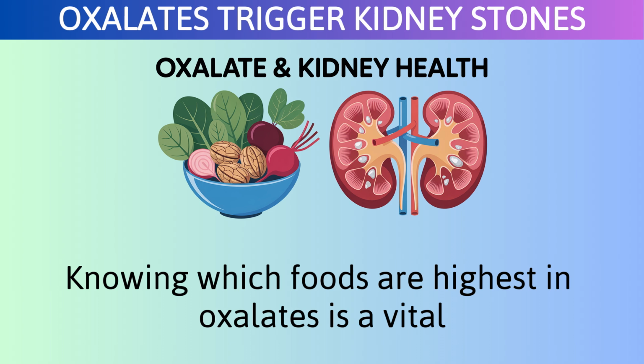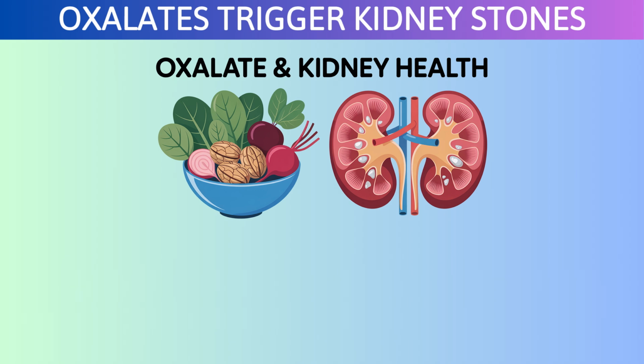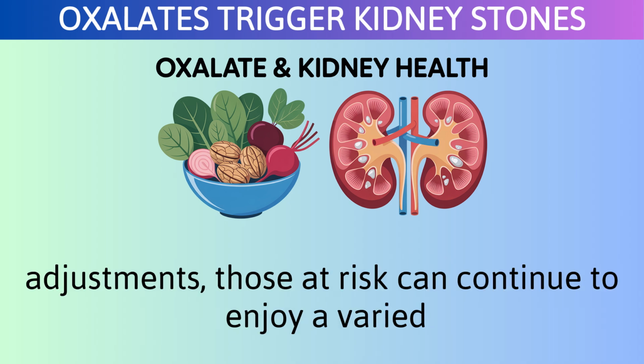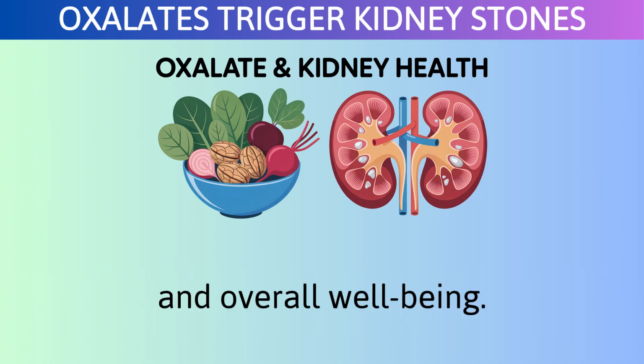Knowing which foods are highest in oxalates is a vital step toward preventing the painful recurrence of kidney stones. With increased awareness and a few simple, actionable dietary adjustments, those at risk can continue to enjoy a varied and delicious diet while significantly improving their kidney health and overall well-being.